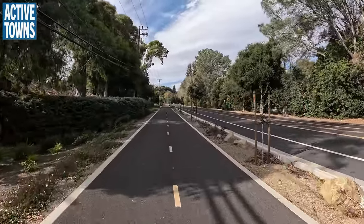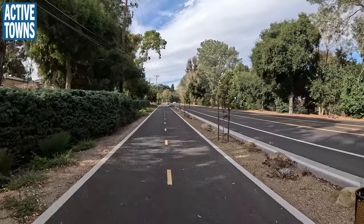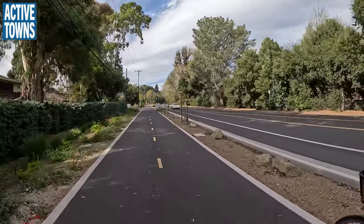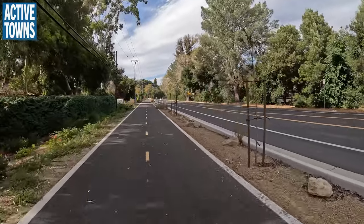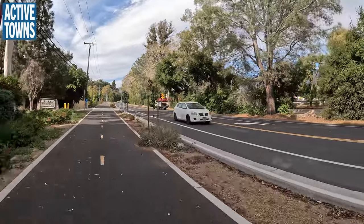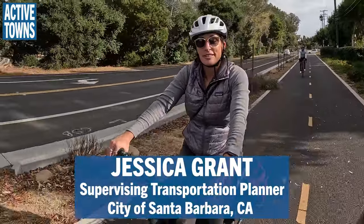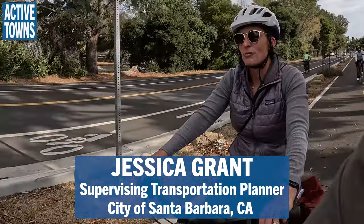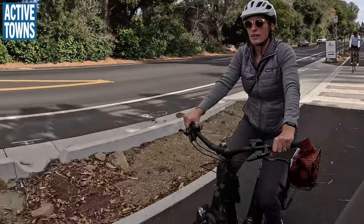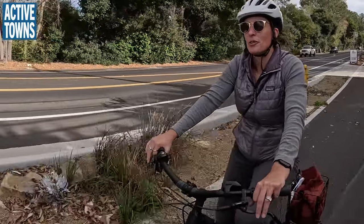And I love it too. We're passing a retirement community building right here in development. We've passed some other multifamily spaces here. So having an all ages and abilities facility like this is so important. The path is really exciting. And there's lots of seniors that walk along this as well. It's just so exciting.